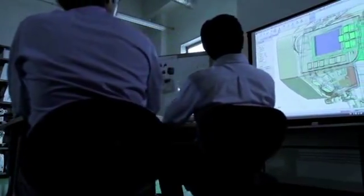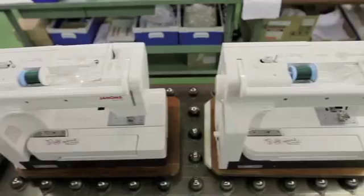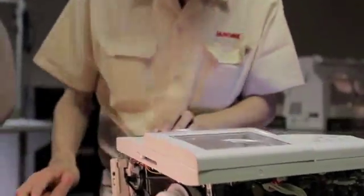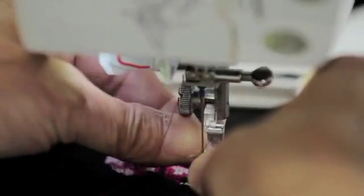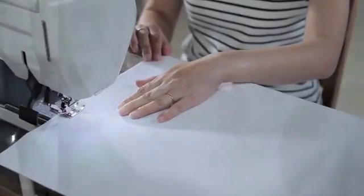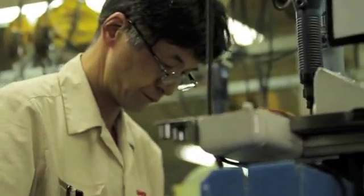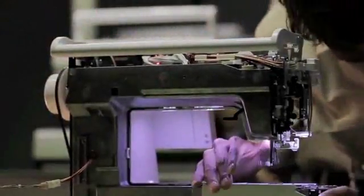Working as a team, they look for ways to improve the performance and durability of existing Janome machines. And in some of their most important work, they create new designs for machines that will allow customers more creative freedom than ever before. It's the responsibility of the engineers at the Research Center to test these new designs, to assess which materials will give the best performance, using some of the most high-precision analysis technology in the industry.